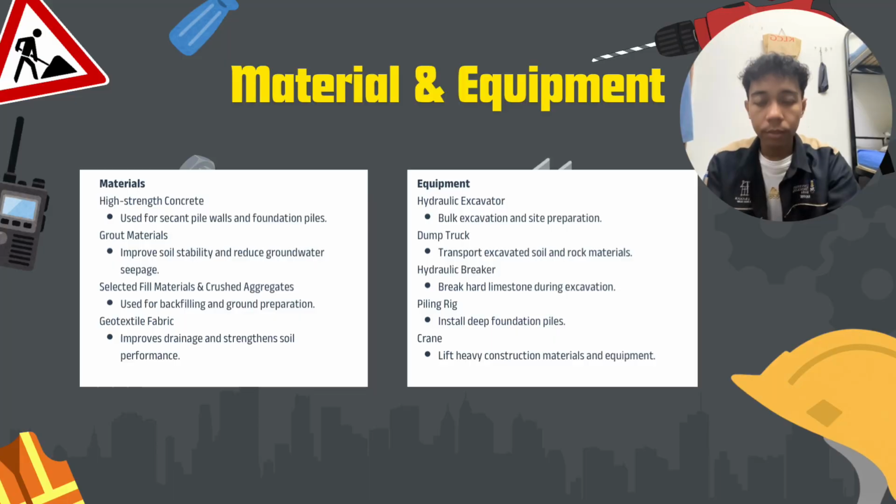During the earthwork stage, several important materials and heavy equipment were used. The main materials include high-strength concrete, which was used for the secant pile walls and foundation piles. Grouting materials were injected into the ground to improve soil stability and reduce groundwater seepage. Selected fill materials and crushed aggregates were used for backfilling and ground preparation, while geotextile fabric was installed to improve drainage and strengthen the soil.